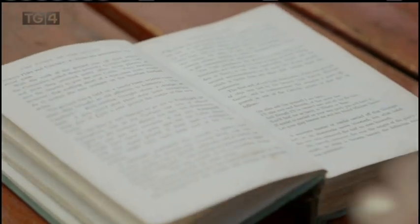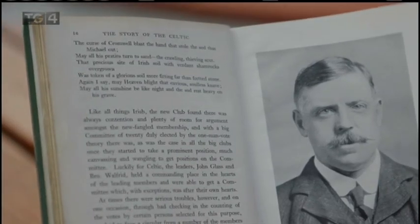A souvenir hunter or a vandal carried off that Donegal sod, so its shamrocks never bloomed, but what befell the one who removed the turf no man knoweth. O curse of Cromwell blast the hand that stole the sod that Michael cut. May all his praties turn to sand, the crawling thief. May all his sunshine be like night, and the sod rest heavy on his grave.